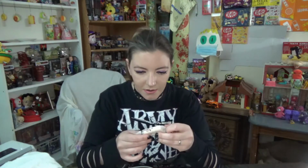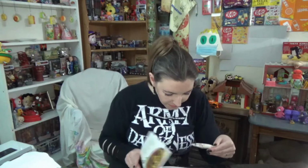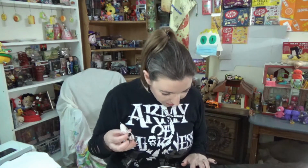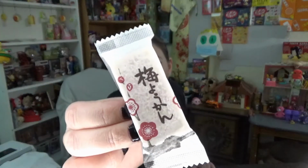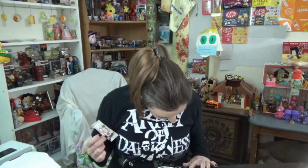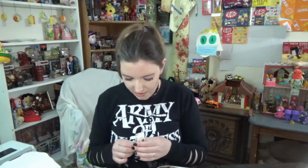Next, something hard. Oh. If this is what I think it is, then I'm excited. Plum yokan. I don't know what a yokan is, but I know what plum is. Pickled plum is one of my favorite flavors in the universe. There are no common allergies. It's Japanese plum jelly and some kind of crunchy thing.